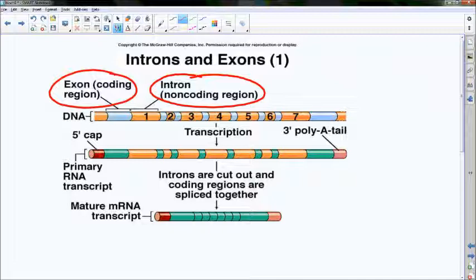After transcription, when the messenger RNA is built, right here, we actually have enzymes that come in and cut out those introns. They cut the introns out and get rid of them, so that the part of the messenger RNA that is sent on to the ribosome is only the pieces that can actually make proteins. So most of the DNA that is transcribed into messenger RNA actually gets cut out and doesn't have any effect on actually making the protein.